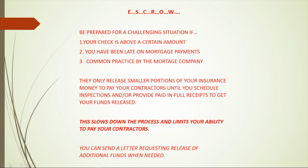What they will do is they will hold the full amount of your insurance check. If it's $20,000, they will only release a small portion, maybe a third of it, to you in order to get your repair started. This can be complicated if you have multiple contractors that are working and you only have a third of the actual cash value, which is already a limited portion of your claim, to get the repairs done.